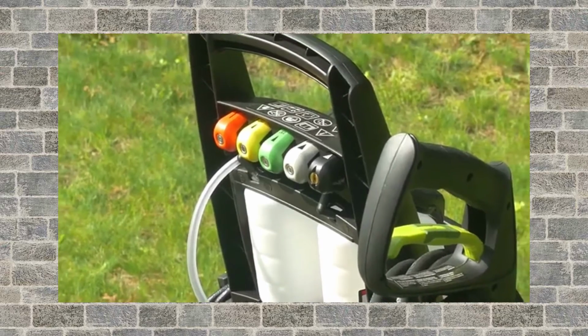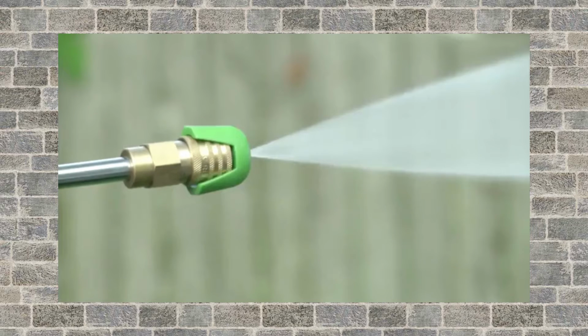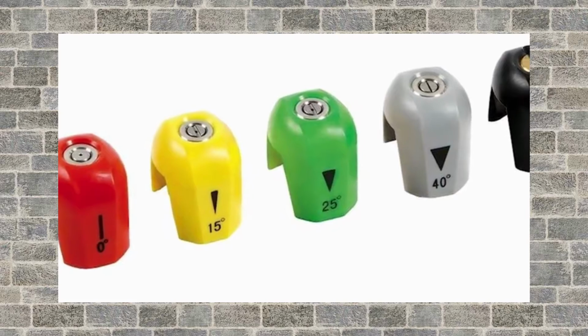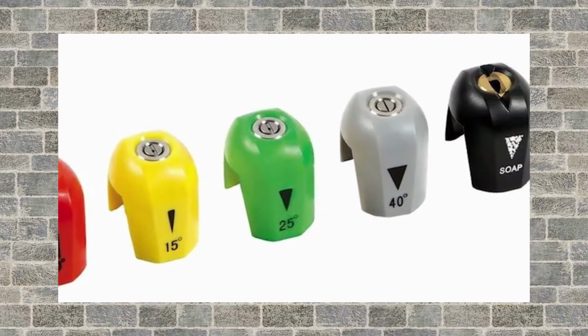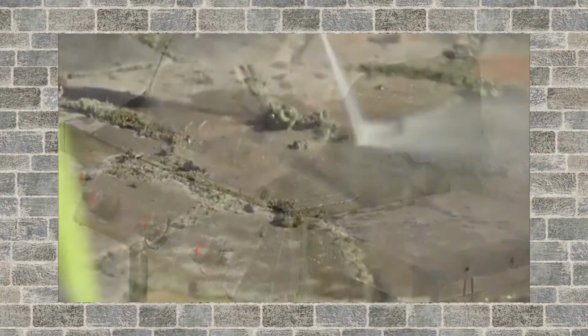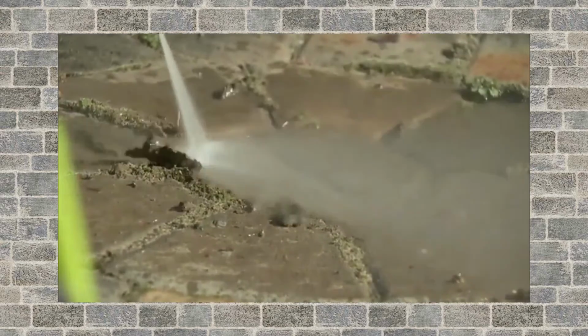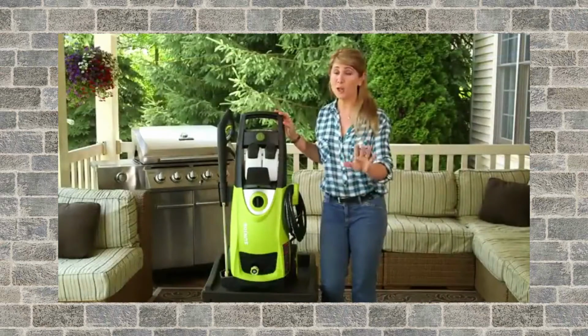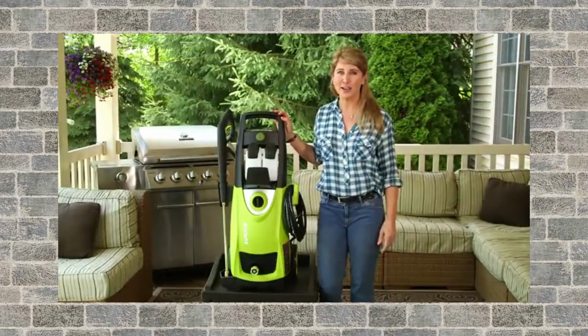Every SPX 3000 comes equipped with 5 quick connect spray tips: 0 degrees, 15 degrees, 25 degrees, 40 degrees, and soap. Tackle light, medium, and heavy-duty cleaning tasks, from a punishing pinpoint jet to a powerful fan spray. You name it, you aim it, and grime is gone.